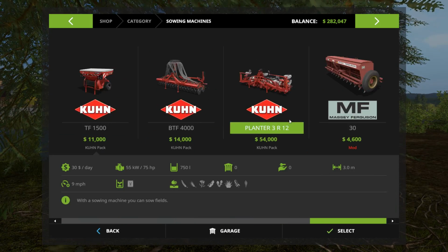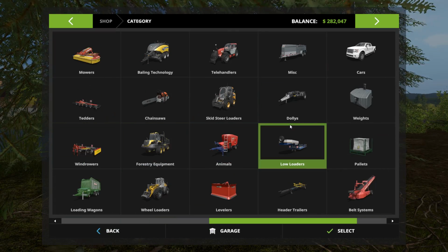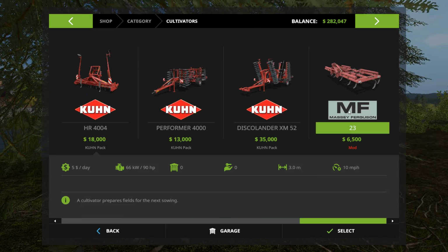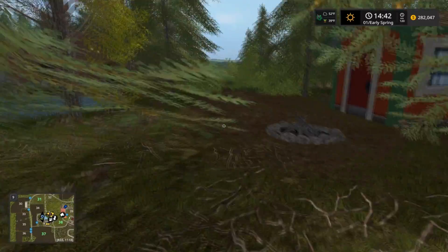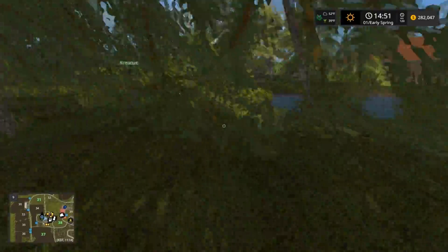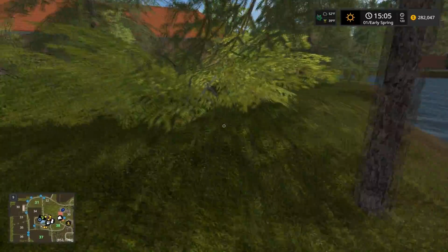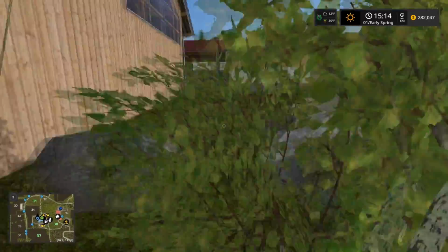Let's see. So I want to see what the horsepower requirements are. 80. We should have 90. Cultivators. This requires what? 88. I think our tractors might be a little low. Should we do the cultivating and seeding with those bigger tractors also? Yeah, we'll probably have to, because I think these are only 66.